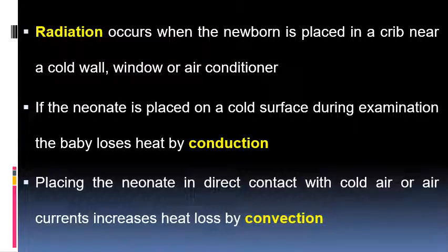And conduction is if the neonate is placed on a cold surface during examination, either when you are taking the baby for physical examination or vital signs assessment, and such a process may lead to loss of body heat by conduction. And placing the neonate in direct contact with cold air or air currents increases the heat loss by convection. Okay, these four are the methods by which the baby is going to lose body heat, and nurses must be very clear on these four aspects, that we should not leave the baby under these four processes, and that we have to protect the baby from these heat loss methods.